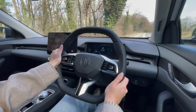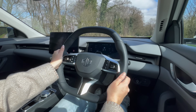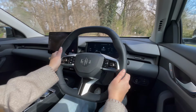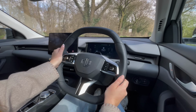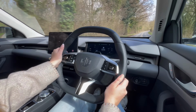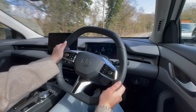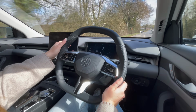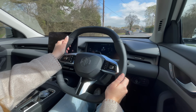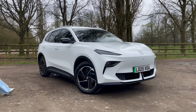The DC rapid charging speeds for the MG5 peak at 149 kilowatts for the 64 kilowatt-hour version and 120 for the 49 kilowatt-hour version, allowing it to charge from 10 to 80% in about 25 to 30 minutes with a powerful rapid charger. Using a standard 7 kilowatt home charger, a full battery takes approximately 8 to 11 hours, depending on the battery size. Unfortunately, there's no option for 11 or 22 kilowatt AC charging, but I can't see that being an issue for most.